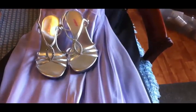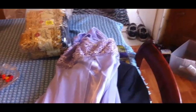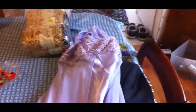So probably Monday I'm going to drop these two things off at the dry cleaners, and then they'll be ready for prom. And I'm feeling a little emotional about it already. I'm such a mom.